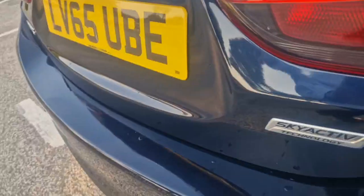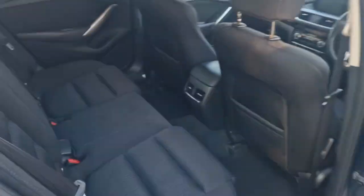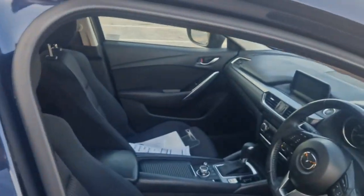Defiant as a brand. Everyone's gone small engines, 3 cylinders. Mazda have gone 4-cylinder, bigger engine. All very nice. Previous owner wasn't a smoker. No pets. Well, no pets that have been in the car.